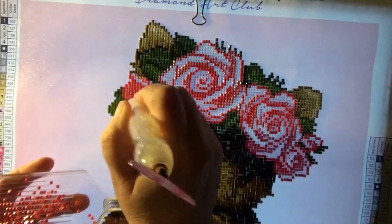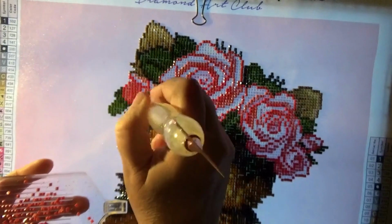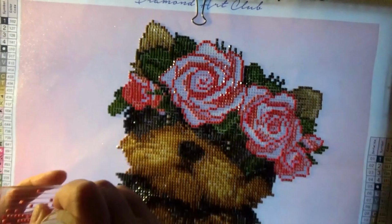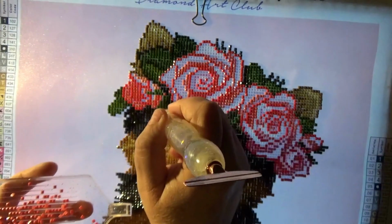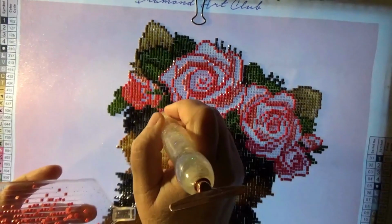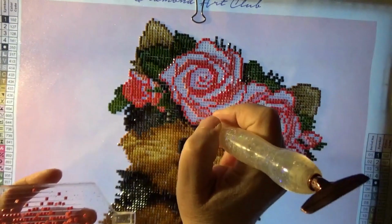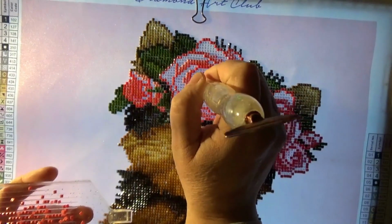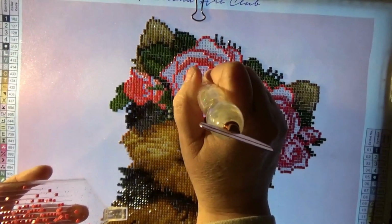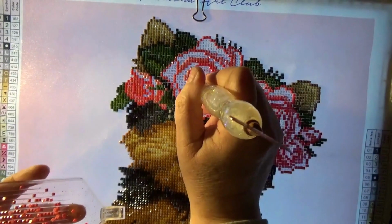I can't believe we're almost at the end of this series. It has been so fun. And once we're done, I'll give you a short little completion review of this painting, my thoughts on it. And let's see here, we'll go over here. That's where we'll start here. It's been a lot of fun though, and I certainly hope that you've enjoyed this series as much as I have bringing it to you.